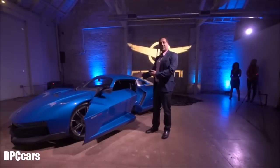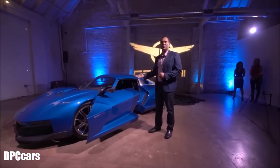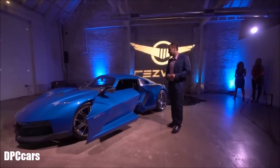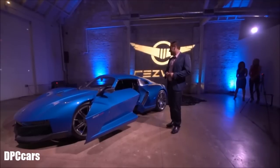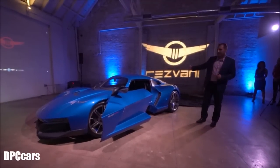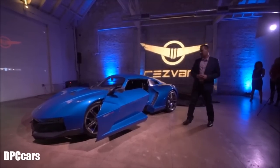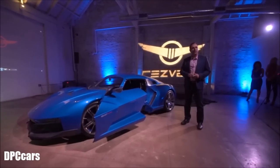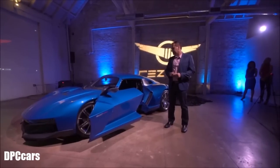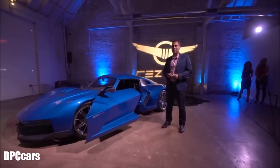So with that, this particular example is finished in what I call blew your mind, or blew my mind blue. It also features a usable trunk in the back, full leather interior, driver selectable electronic control mechanism, and the engine, of course, and the transmission is a 6-speed close ratio transmission.